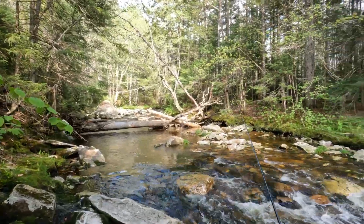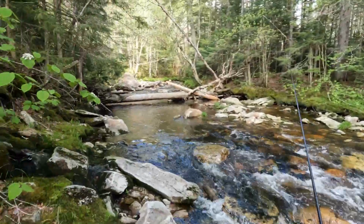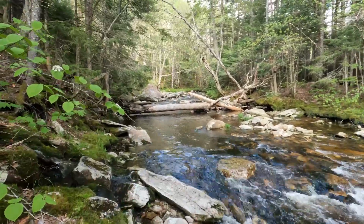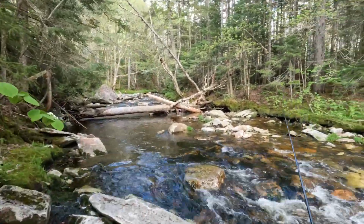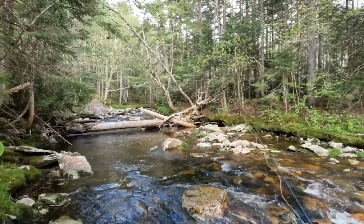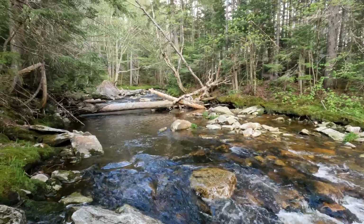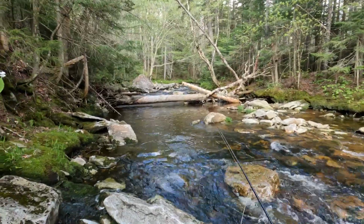All right, so although this is very high gradient and somewhat difficult to fish with the higher water, we have this really nice pool right here. Of course, all the best pools, there's a log or a tree down, but nice deep pool right here. Gonna just cast out a little bit.